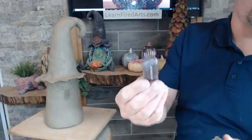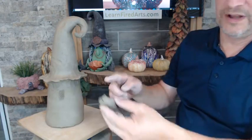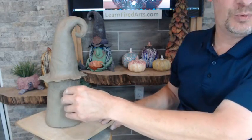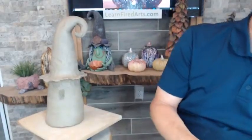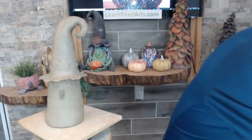The reason you do scoring is so that when you put these two pieces together, you wiggle them. We're going to put some slip in there, some liquid clay. We're going to wiggle it, and then we're going to mash it into her face so that it sticks out. And I've got a little cup of slip here.